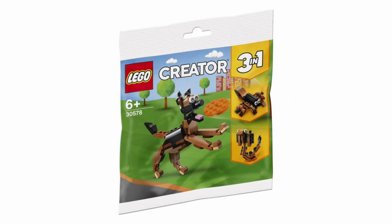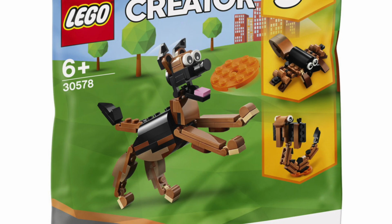Second to last now, we have the LEGO Creator German Shepherd, product number 30578. With this polybag, you have the option to build either the German Shepherd, what looks like a tarantula, or a snake. My favourite has to be the snake.